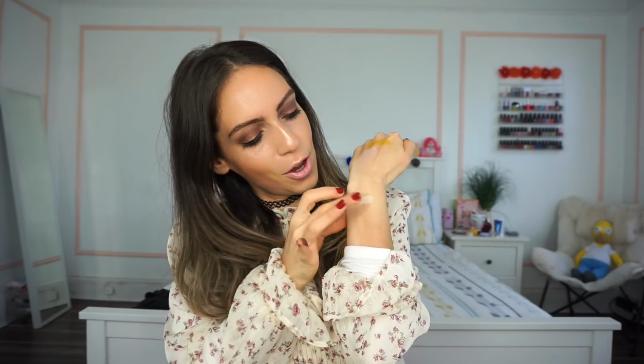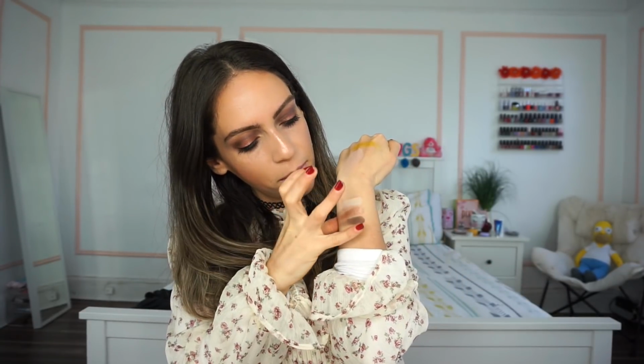Here's how just 4 of them look once they're swatched. And let me actually swatch them now. So they are very pigmented. They're really nice. Amazing formula. I just feel like for my eyes, I don't know. I do want to play around with it a little bit more to really get a grip on it and see if it's really something I enjoy or not.